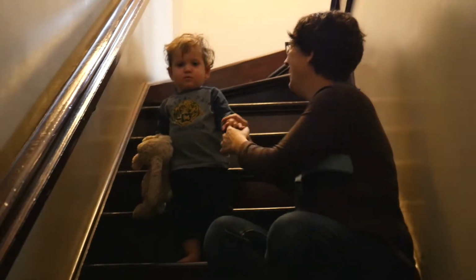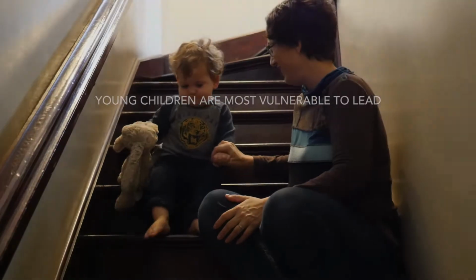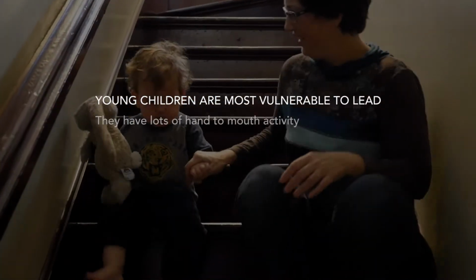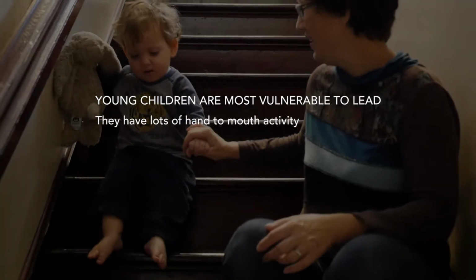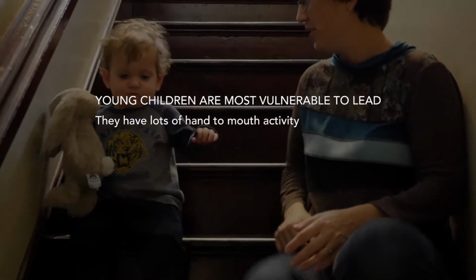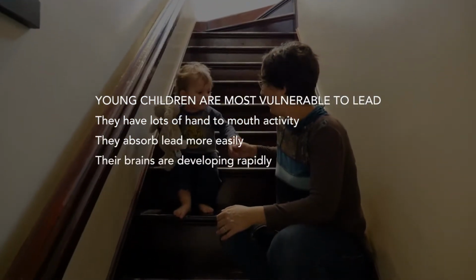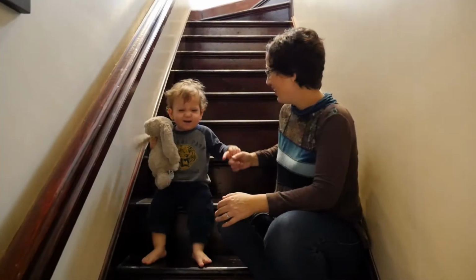Young children are most vulnerable to lead dust that may be generated during renovations. Hand-to-mouth activity is how kids are most commonly exposed to lead dust. It can get in their mouths if it gets on their hands, the floor, or anything else they might touch. Young kids absorb lead more easily and their brains are developing rapidly.